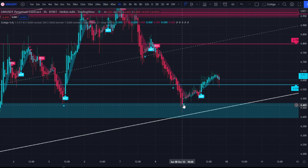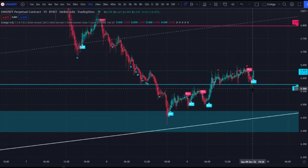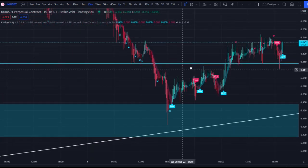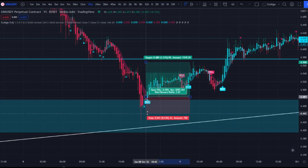We came into the zone, we have this Easy Algo mild buy signal, and price goes up. Now you can actually go down to like a 15-minute time frame if you really wanted to as well, right? You can see that price comes into this zone that we had marked out. We have an Easy Algo mild buy and then an Easy Algo buy signal to follow. That would be your basis for entry, right?